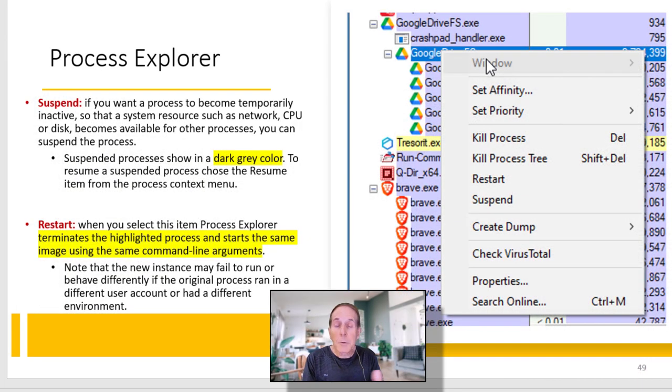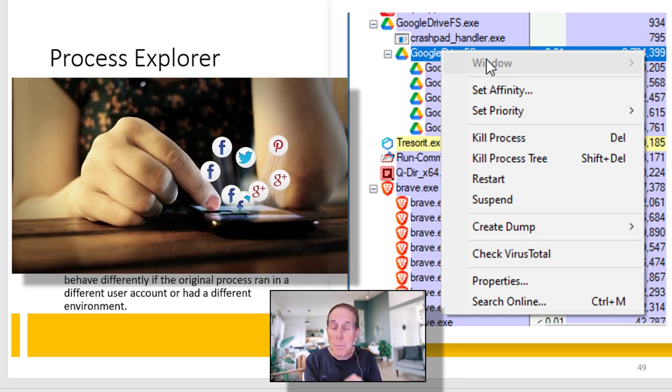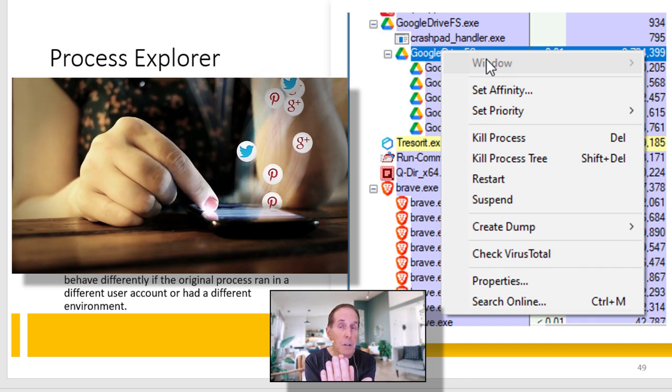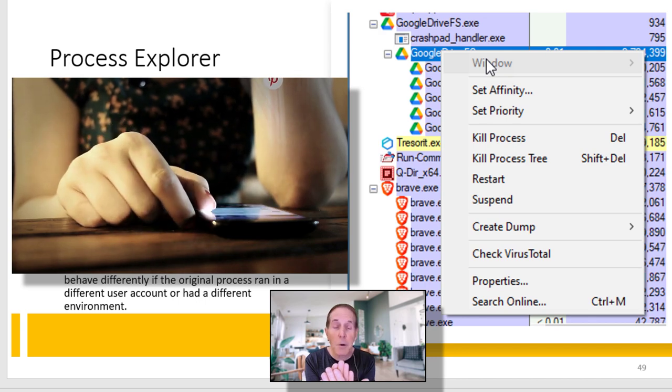Now, another right mouse click feature in Process Explorer and Process Hacker is the ability to suspend a process. Now, you use suspend processes all the time. You have an Android phone, you pull up an app, and then you pull up another app. Well, the other app you didn't close, it's suspended. So your Android phone suspends apps all the time. You don't do it, it's just done for you.